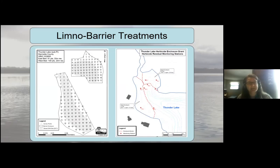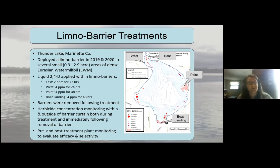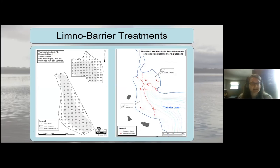Immediately following the treatment, we removed these barriers and we monitored the herbicide concentrations both within the barrier curtains and outside of the barrier curtains during the treatment. And then we coupled that with aquatic plant data, both before treatment and after treatment. Here's just an example of the grids that were used to collect the plant data. On the left, you'll see the point intercept sampling sites that we collected both before and after treatment. And then on the right, you'll see the herbicide concentration monitoring stations, again, both within the barrier curtain and immediately outside the barrier curtain.